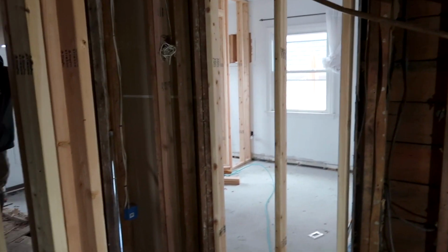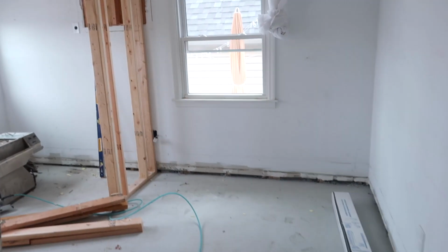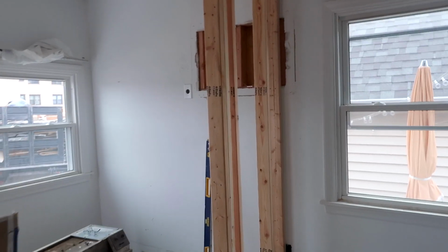Well, look, Matt, so this is where the bathroom's gonna be. And it's the shower. So this is the shower here. Wow, and here's my closet! Oh my god! This is my future closet. This is so awesome.